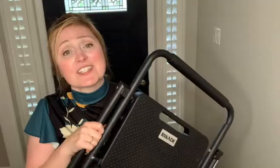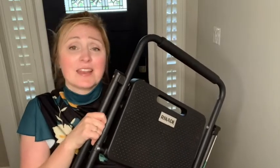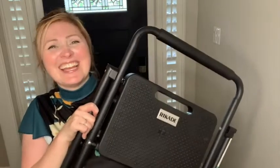And I really just like its nice, sleek design. It's really pretty. So I can tell you that if you get one, you're probably going to feel just like I do and be surprised at saying that you love a stepladder. I highly recommend it, and that's my point of view.